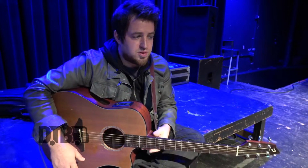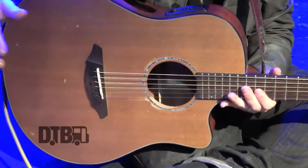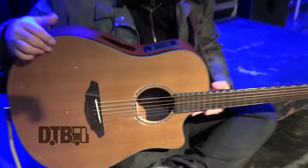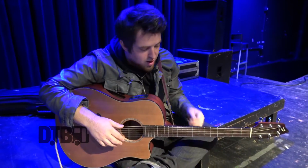But this tour I've been using this guy, and the really great thing about this guitar is it's got a unique sound hole on the top here, which is a little different than most guitars. It's kind of what makes a Breedlove a Breedlove. And you got all your EQs up here, which is really nice. For different rooms, different intimate settings, you can change that all around. But it's one of my favorites to play, and I love it.